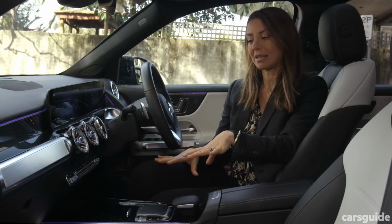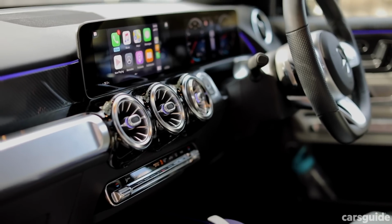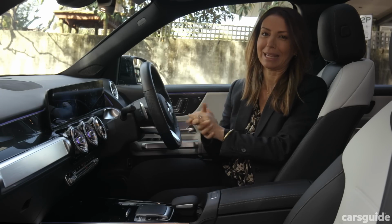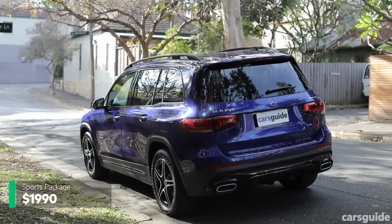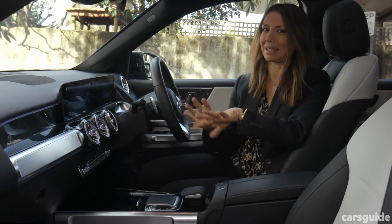This car was coloured in an electric blue to match the outside, but you can choose your own colour, and it certainly adds to the atmosphere of the car at night. My kids loved it. It's a part of the sports package, which also includes things like the roof rails, tinted rear windows, and the AMG styling. It feels quite luxe in here.